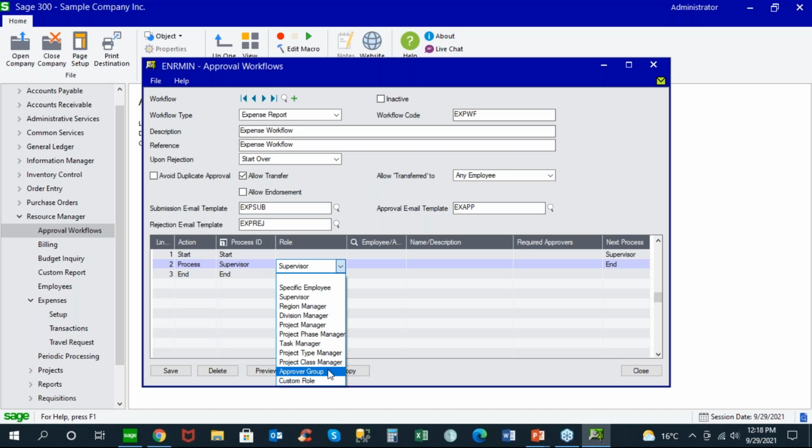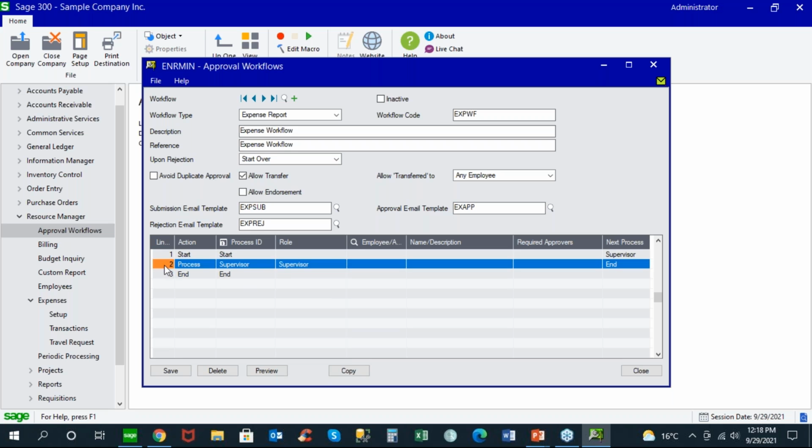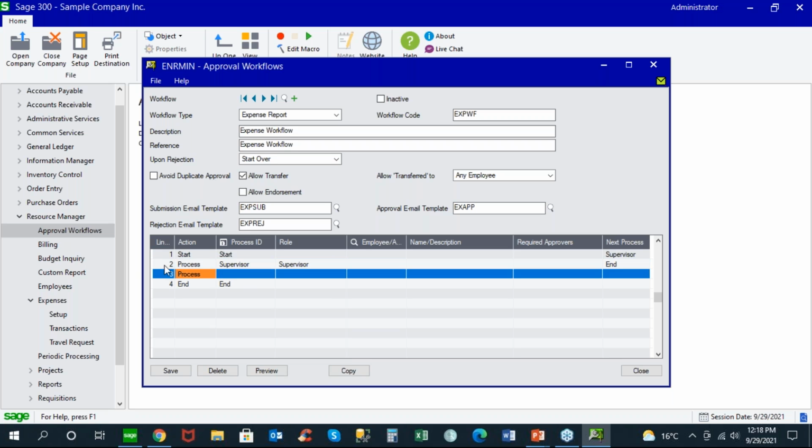And as long as 2 of the managers within the group approve the expense report, it will be able to be set up within Sage 300. We also give you custom roles that you can define specific criteria for the person that needs to participate within the workflow. Now, the other thing I want to highlight for you is what we call a decision process.